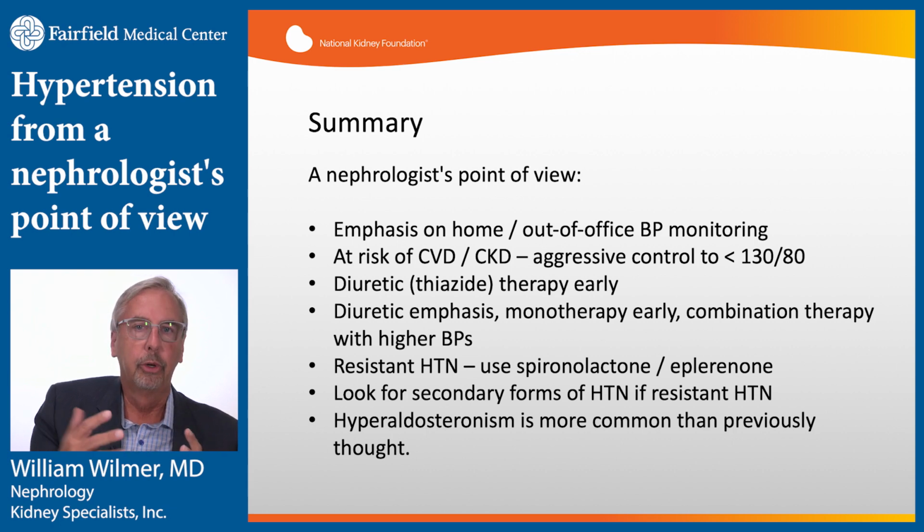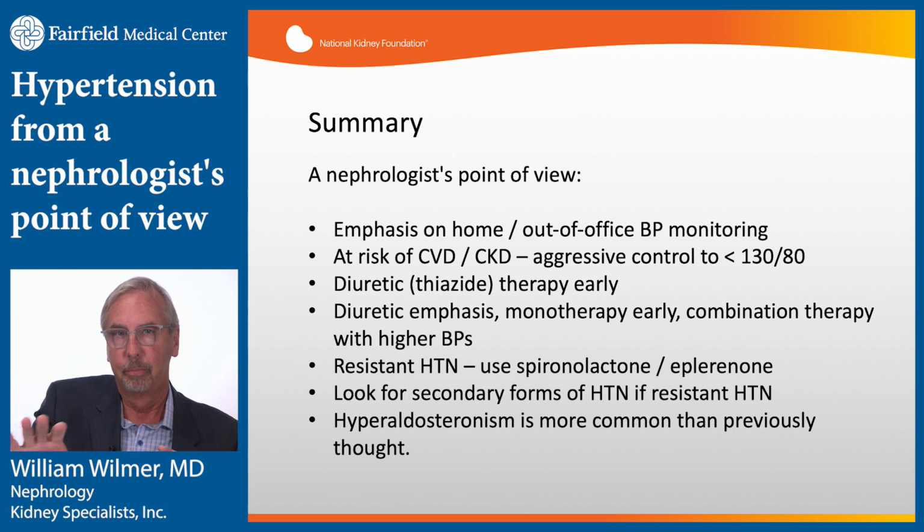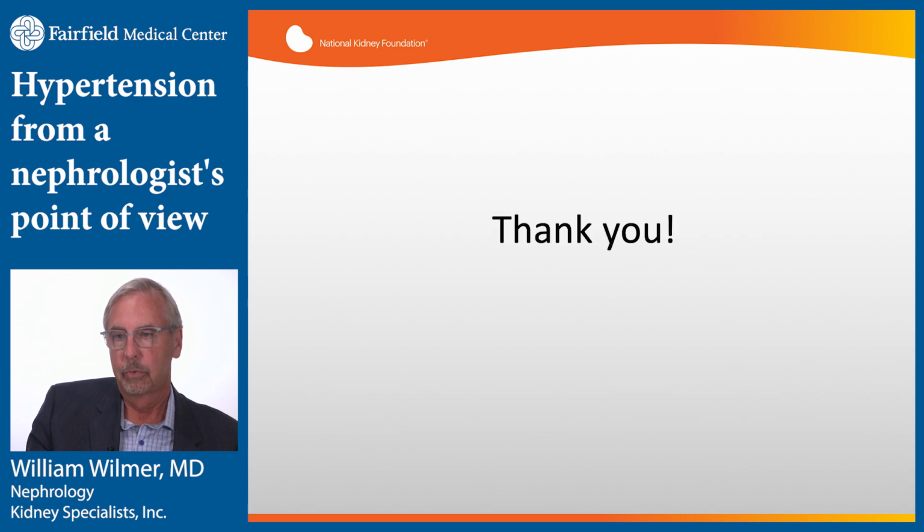You will notice that the new kid on the block, finerenone, I didn't put this on the slide, Kerendia, which a lot of the pharmaceutical reps are really suggesting we use, particularly with chronic kidney disease, that's not on the list. Finerenone does not lower blood pressures like the other two. Look for secondary forms of hypertension, and remember that hyperaldosteronism as a form of secondary hypertension is much more common than we think. Thank you.